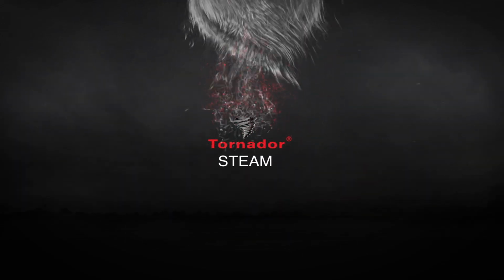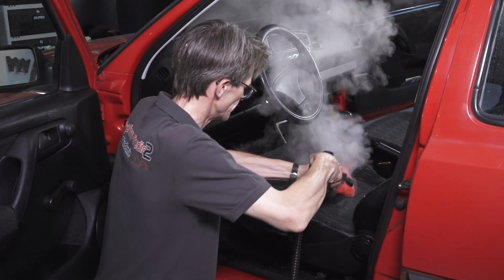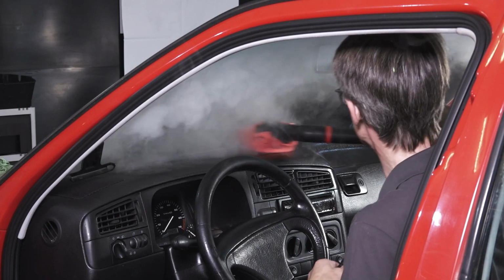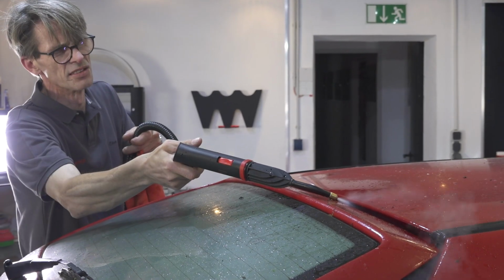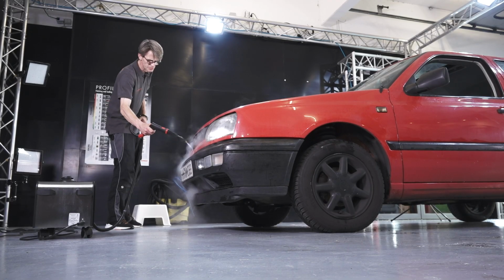The new Tornador Steam Cleaner. The Tornador Steam is a powerful mobile 230-volt steam cleaner that works without synthetic cleaners, just with normal tap water. This makes the Tornador Steam very allergy and eco-friendly.